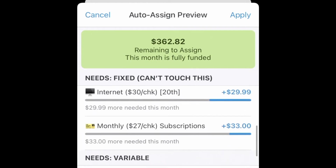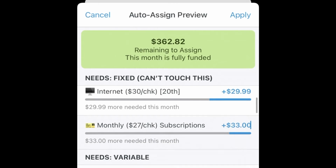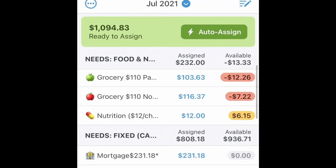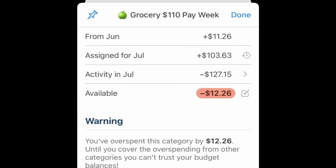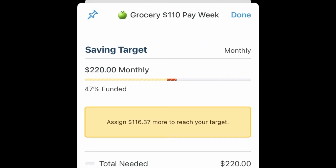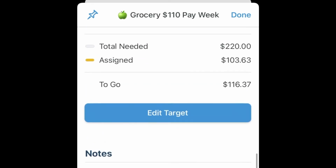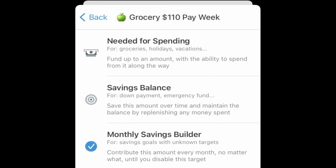If you are curious about the way we set up our targets, let me just show you one real quick. I'll just show you the grocery. If I go to savings target, I'll hit edit target down here. I've always used monthly savings builder, and I like it because we can put the same amount of money in every single month, not getting into magic months. Then I divide it into 2 pay periods, and I'm good to go.